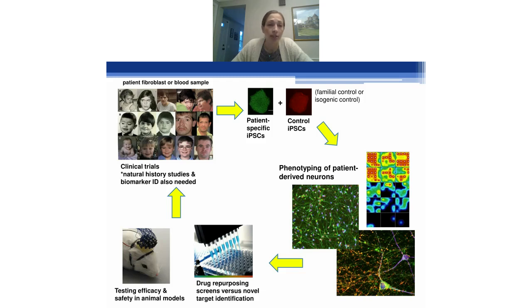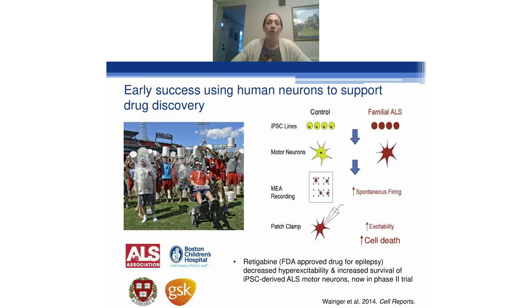The Translational Neuroscience Center also has access to animal behavior facilities and facilities that can test the efficacy and safety of these compounds in animal models, and support for clinical trials, where we also need work to be done to optimize natural history studies and biomarker identification so that when we identify a new drug, it's ready to be tested in these patient populations. And this pipeline has already shown some early success from others who have used human neurons to support the drug discovery process.